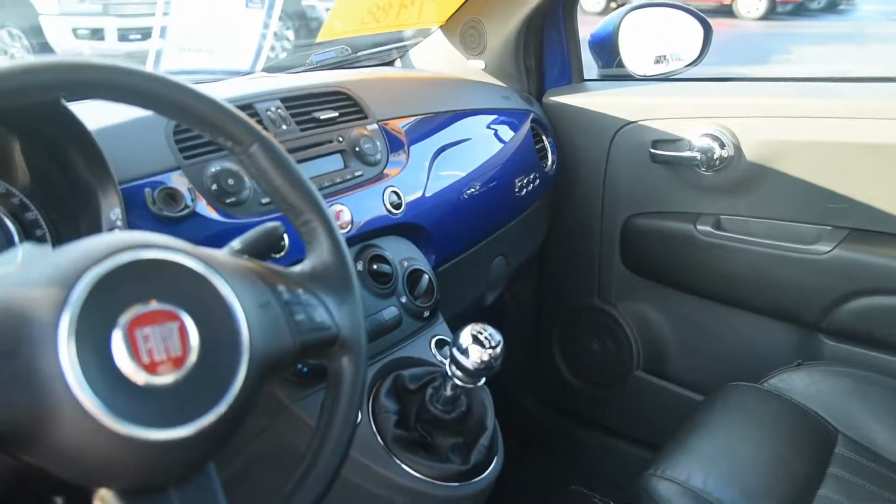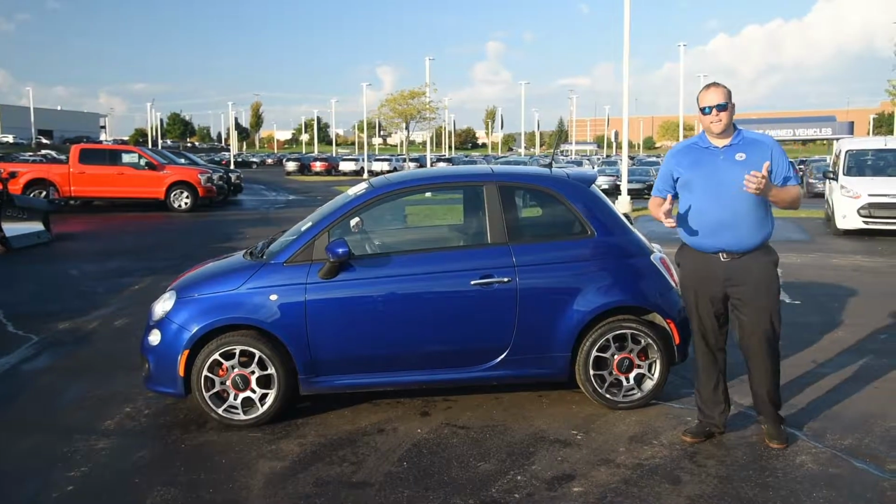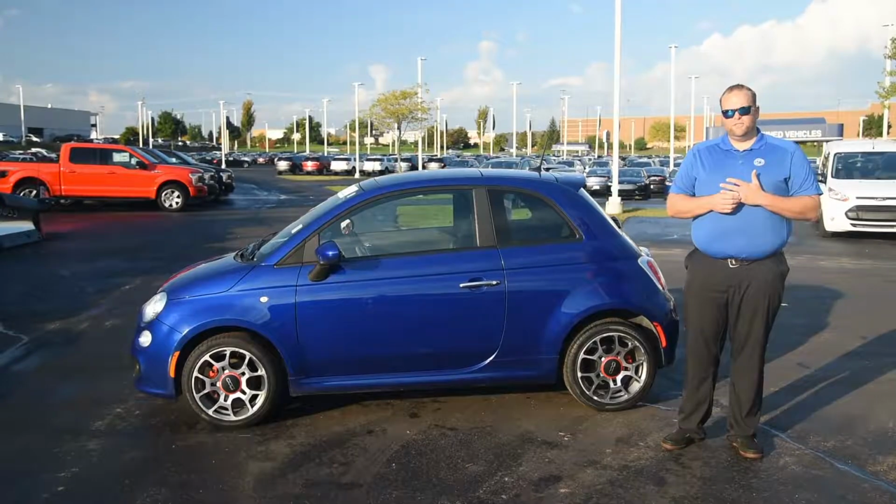I'm told they're very nice to drive. You see wheels at the four corners. They make them really stable, really kind of interesting cars. I'm a big fan of these. But let's see, do I fit in it?